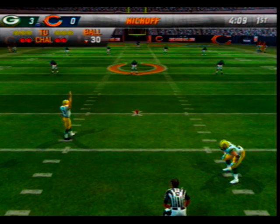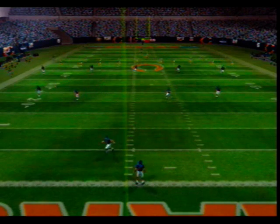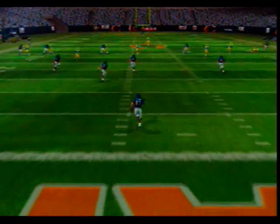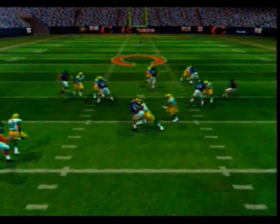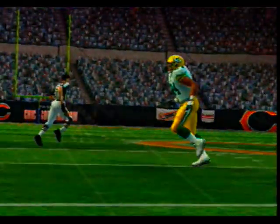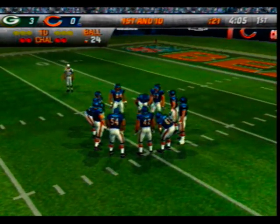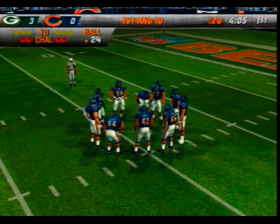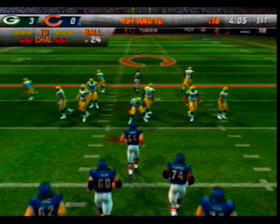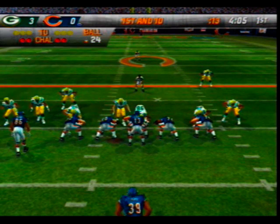Perry needed to kick this one off. From the one. See if they can turn this first drive into points. Ball on their own 24. First and 10. Stay at home. Only one man back. Let's go.